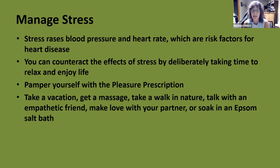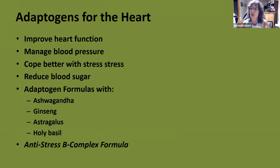Managing stress is a big issue because stress raises blood pressure and heart rate, which are risk factors for heart disease. And you can actually counteract the effects of stress by deliberately taking time to relax and enjoy life. Pamper yourself with the pleasure prescription, as Stephen Horn is so famous for saying. What that means is do something that you love to do. Take a vacation, go away for the day, get a massage, take a walk in nature, talk with an empathetic friend, have some romantic time with your partner, or soak in an Epsom salt bath. So take the time to relax with yourself.